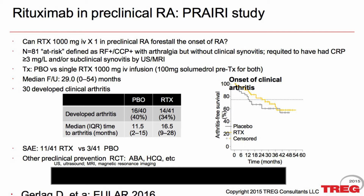Tom Huizinga, with his PROMPT study, they just did a reanalysis of that and showed that, because that study was done a while ago, remember, then they used the old ACR criteria. If you look at only those people who fulfill the new criteria, it looks like it's actually better. It looks like methotrexate does much better preventing it, and it lasts longer.